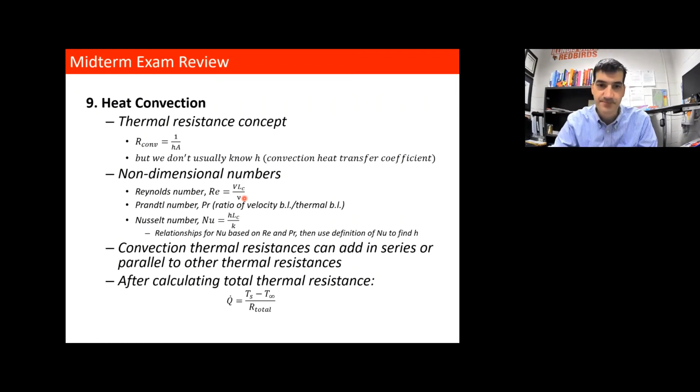Then once you have the Reynolds number, you can plug into an experimentally determined relationship for the Nusselt number. And that usually uses a combination of the Prandtl number and the Reynolds number to some exponent.